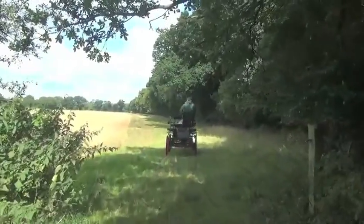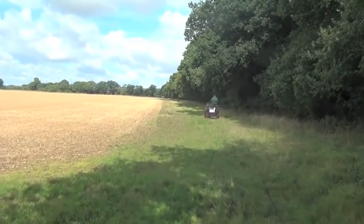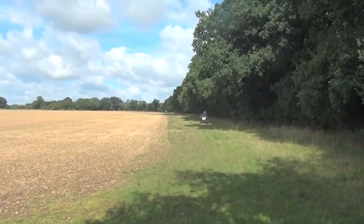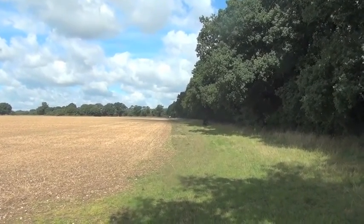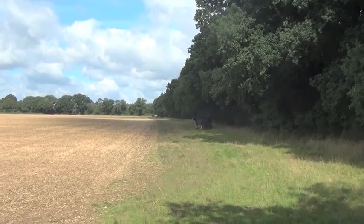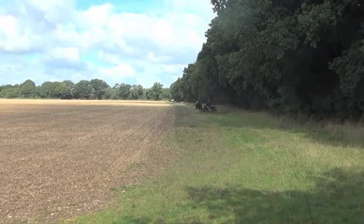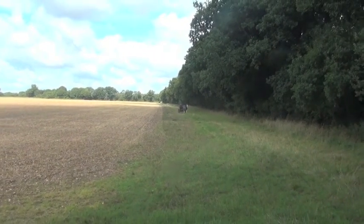And Fletcher's just taken her for a canter on the grass, just to show that she won't take off in a wide open space or get excited on a different surface. Just brought her back, turning her around. Got loads of midges around today.